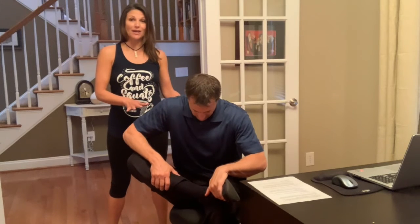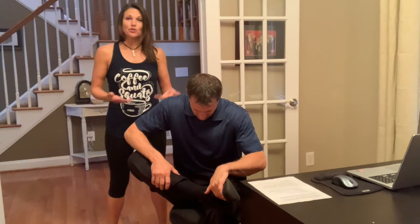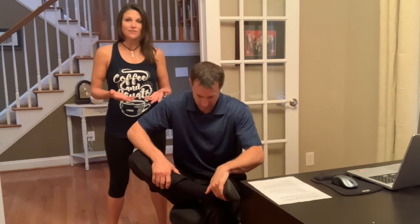Now let's focus on our hips and our glutes. So Trevor is seated in his office chair. You will need to be seated for this stretch. So take your right leg and you're going to cross your ankle on top of your left knee. Once you're in this position, you're going to use your right arm to put a little bit of pressure on that right knee, not much because you don't want to hurt yourself, and then take your body and lean forward as far as you can to get the stretch in that glute and that hip.